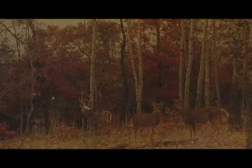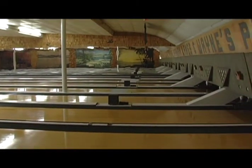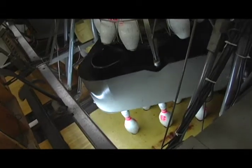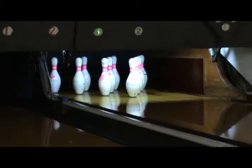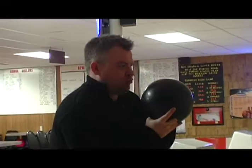Hi, we're at Bram Lanes in Bram, Minnesota. Let's go inside here and see if we can get a peek at how lanes work. The machines, the robots. I feel really serene. I feel like I'm one with nature and one with the bowling lane. Into the wild, hey man.